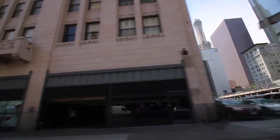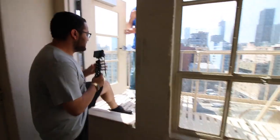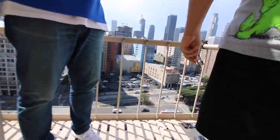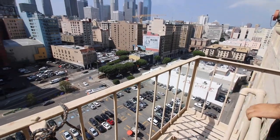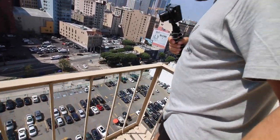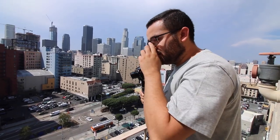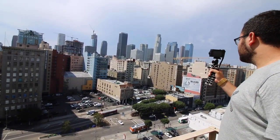Take a picture out here. We're going up, David. Miles out of Los Angeles behind you, right? Yeah. Came to LA. Alright, we are on this balcony right now. I feel like I'm afraid of heights now. We need to go there. This is dope, though.